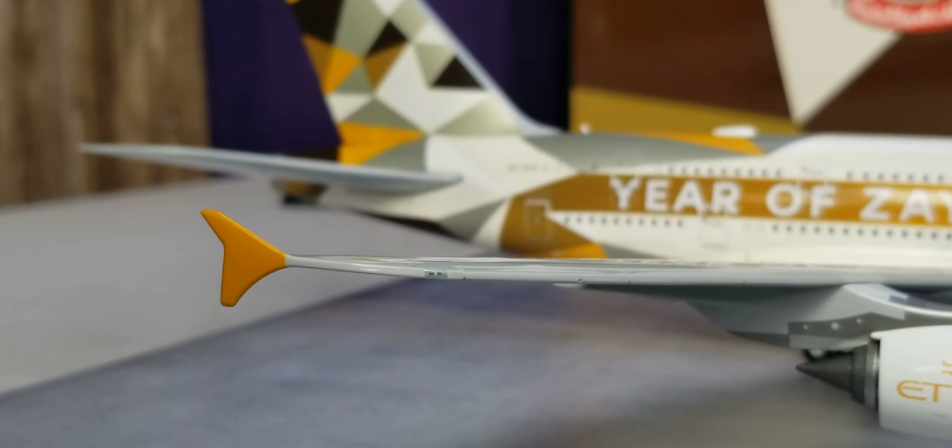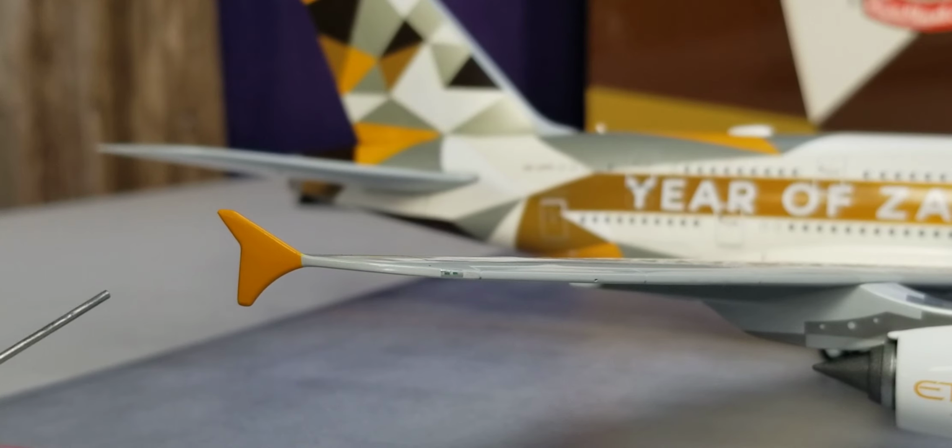Now you're looking at the edge of the wingtip here. You see the dual green navigation light on the edge of this wingtip. And then you're looking at this wingtip device, called a wingtip fence, which is painted in gold as well.